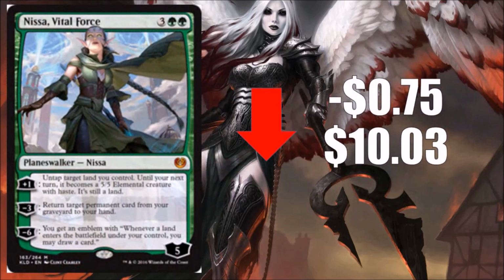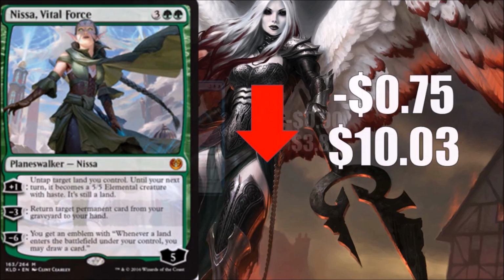Coming in number 5 is Nissa, Vital Force, down 75 cents to $10.03. Now, Nissa is seeing some standard play, but it's not in large amounts, and it's only in a few decks, so I think $10 is about a fair price for this card at this point.